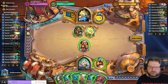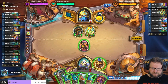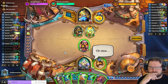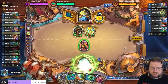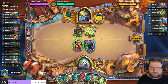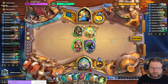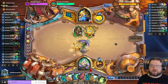So Miracle Growth is the card that I have to play. The alternative is to play Guff. I go to 10. Oh dear. That's too much damage coming in. Miracle Growth is the only card. This is going to die no matter what happens. Maybe its death can have some meaning, or maybe not.